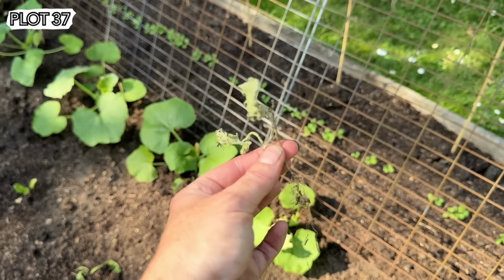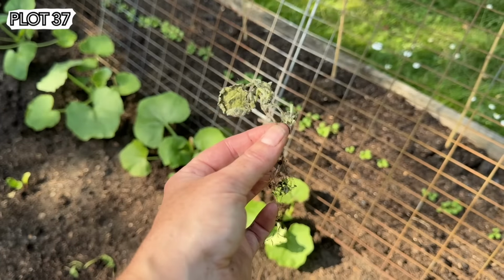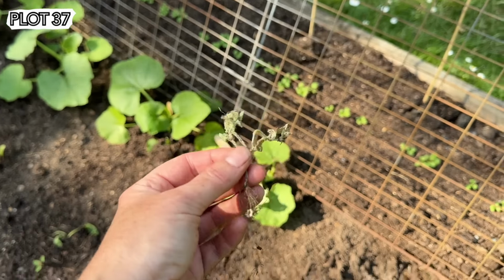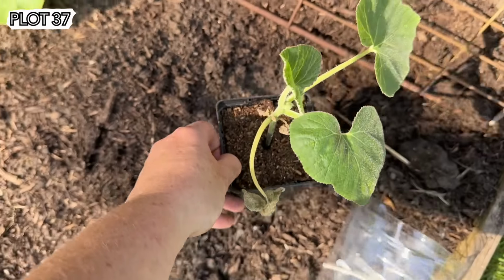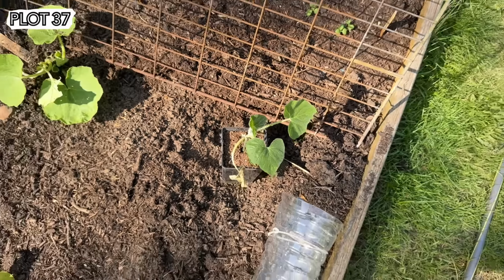So it had actually already had a bit of a tough start to its life, but they've totally finished it off now. So we have a gap there, but I have this one ready to go. So I shall be plonking that one in that hole.